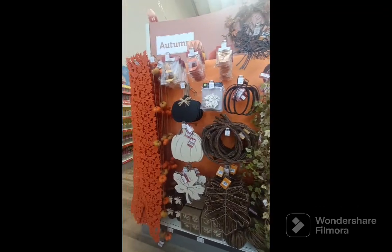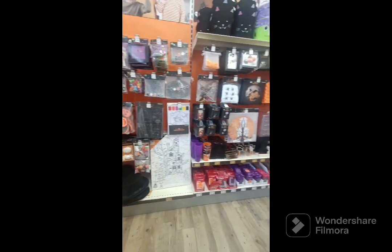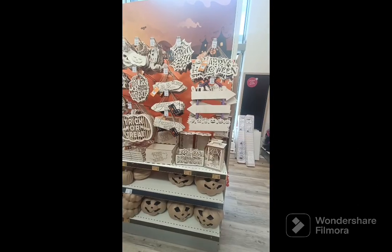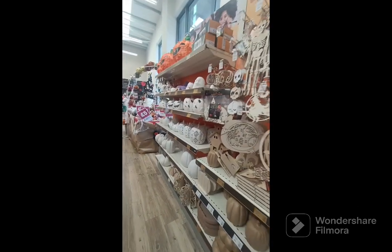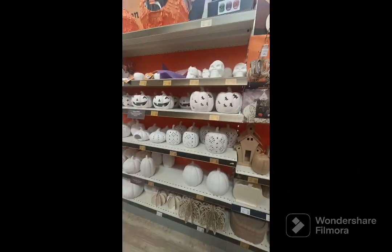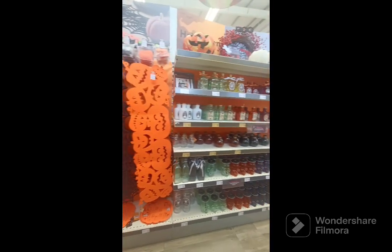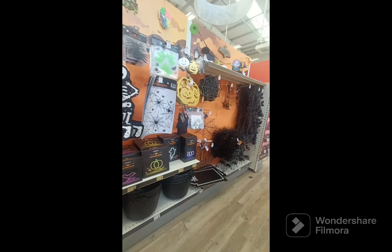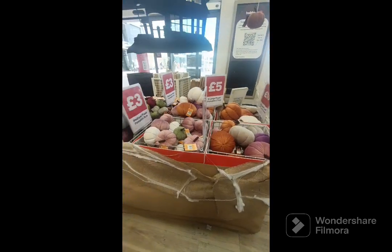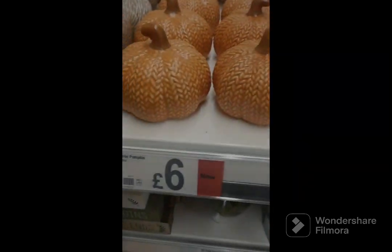Anyway, next shop was Hobbycraft, and they do have a lot of different stuff within their craft section, bits that you can get your kids to do. You've got paper mache pumpkins, you've got ceramic pumpkins, all which you can paint, garlands, like potion jars, everything like that. Definitely something your kids can get involved in. And they had these plush pumpkins, which are super cheap.